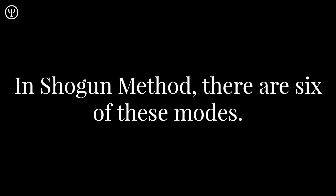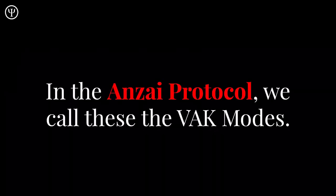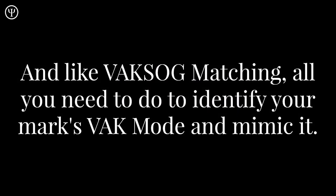But guess what? You can use the same technique to build rapport with anyone. In Shogun Method, there are six of these modes. From my experience, three of these modes will cover almost everyone you'll ever meet. And so, for simplicity, I'd focus only on these three modes. Visual, auditory, and kinesthetic. In the Anzai protocol, we call these the VAK modes. And like VAK Sword Matching, all you need to do is to identify your mark's VAK mode and mimic it.